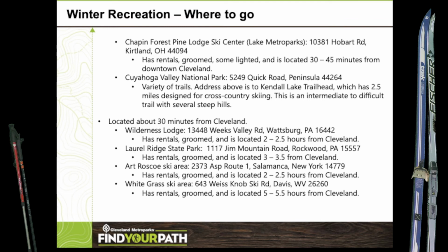And then in addition to that, if you're really into it, you can go to West Virginia. There's a place called Whitegrass, which is really cool, kind of backcountry, nice place to go skiing. It's a little bit farther away, but when they have snow, it's absolutely phenomenal. It's probably one of the best Nordic centers in the East.